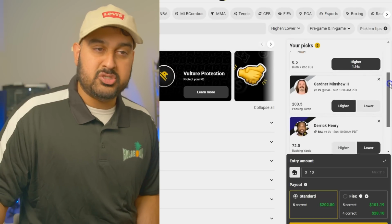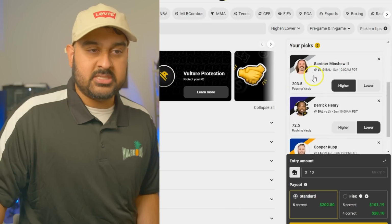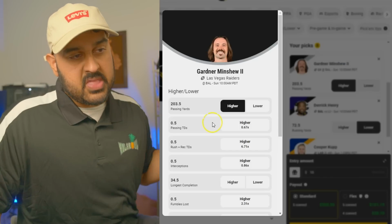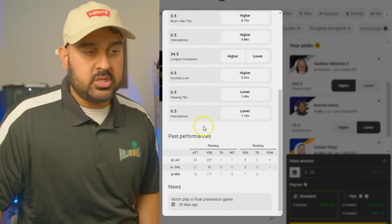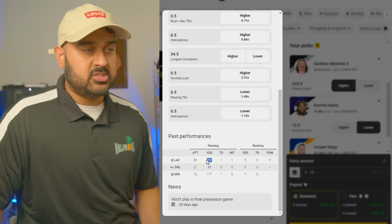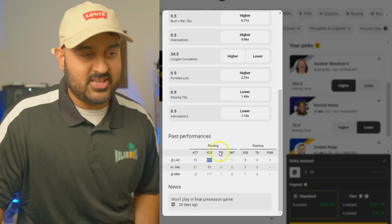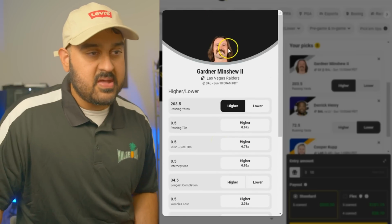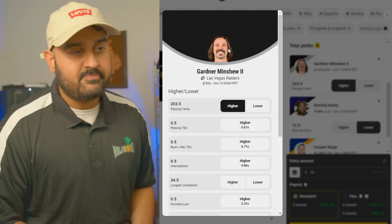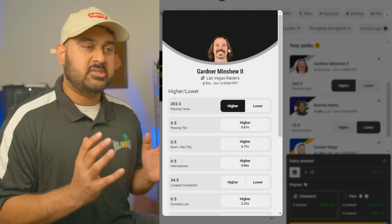Another guy that I think should hit this week is Gardner Minshew. Passing yards, basically, he just needs 203.5 yards or more. And the reason why I take this one is because Gardner Minshew has some pressure on him. Last week he had 257 yards, and honestly, it didn't even look good, right? Watching that game was kind of sad, but he had a lot of checkdowns and those types of things, but he still had 250 yards, and I think 203 yards is something he should be able to do.